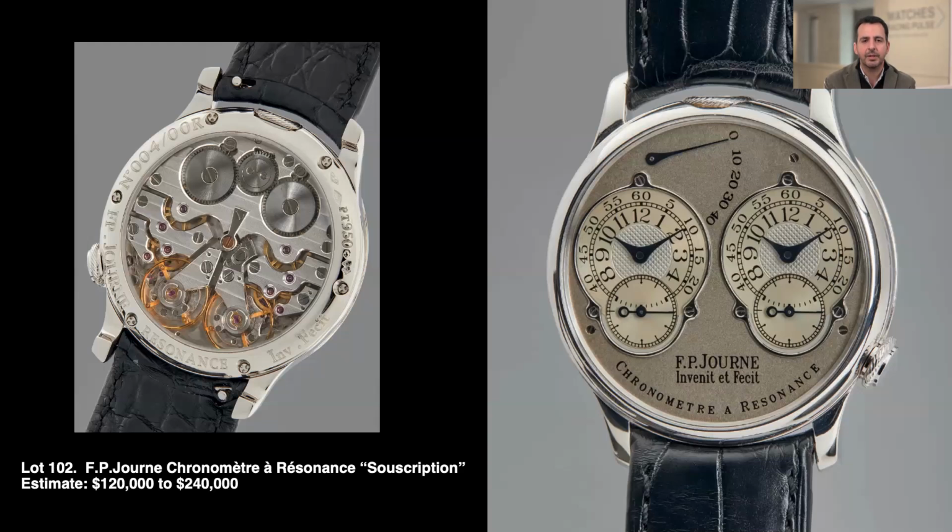And this example is a brass movement 38 millimeter case in platinum with a white gold dial and absolutely stunning subdials that are very silvery. The estimate is $120,000 to $240,000.